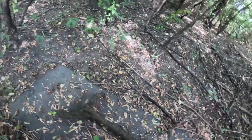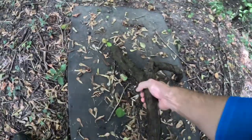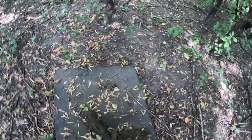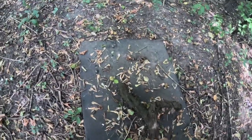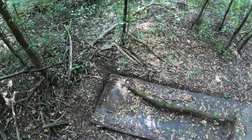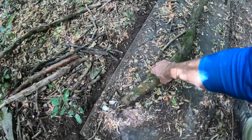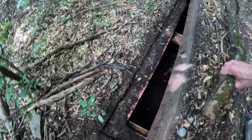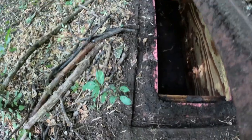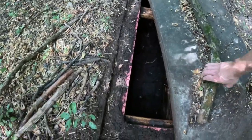Let's see if it just comes on up. This thing is probably gonna, oh, it is tight. I'm gonna have to work on this, guys. Okay, I think I moved some of this dirt around it enough where I can get this thing up now. Oh wow, look in there. Someone's gonna hide a body in here.